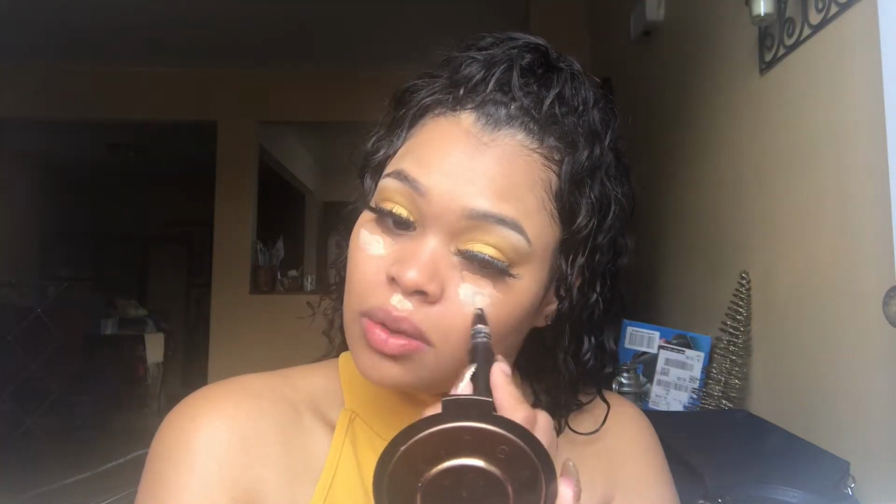Then I have my MAC Prep and Prime. It says this is medium plus, so that's the shade that I have. I got this so long ago, and honestly, I know makeup products expire, but this has been working lovely, okay? This has been working so good. And it was like $20, so I wasn't throwing this away.